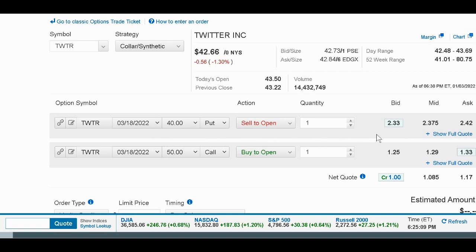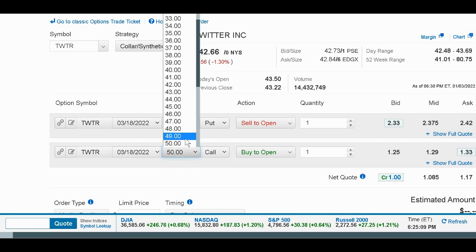But if you want that unlimited upside potential, then what you can do is also sell a call option out of the money. You're selling an out of the money call option, same expiration date. And so what is an out of the money call option right now? Well, if Twitter is 42.66, I could have sold a 45 strike. That's out of the money, right? It's higher than the current share price. 46, 47, 48, 49, 55, 60, whatever. Okay, I chose 50.